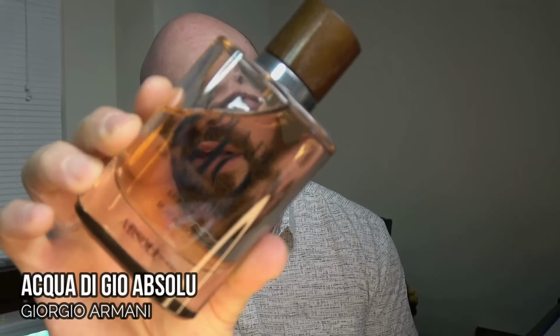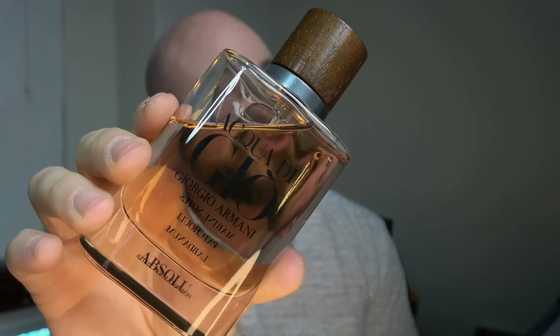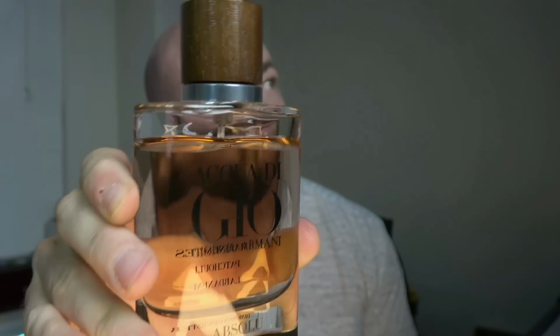So I really wanted to go with something from the Acqua di Gio line, and I had to be honest with myself. If I had to only keep one based on what I've already built in this collection, I think I need to go with Acqua di Gio Absolu here. The most complimented version of Acqua di Gio I've ever worn. I have a big 200 milliliter backup bottle waiting in the wings.